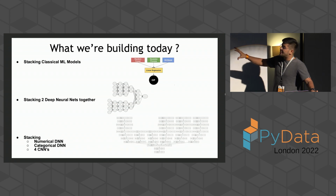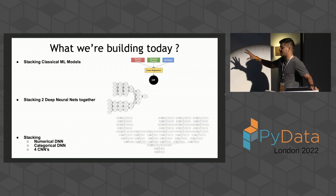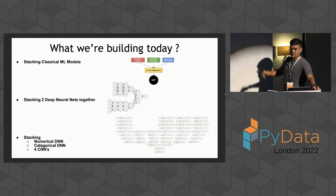And finally, we are going to be training a stacking DNN, which will have a numerical network, a categorical network, and 4 CNNs stacked together. I know the image might not be very clear, but it's a pretty complicated network to work with, but it'll make sense when it comes up.